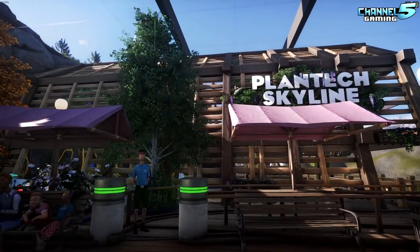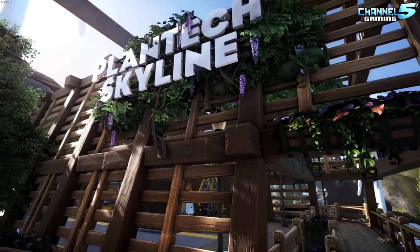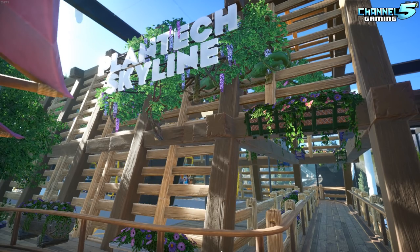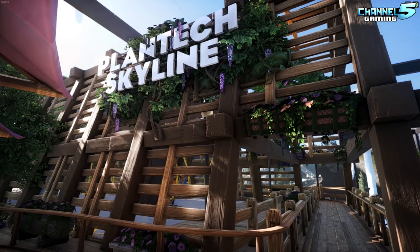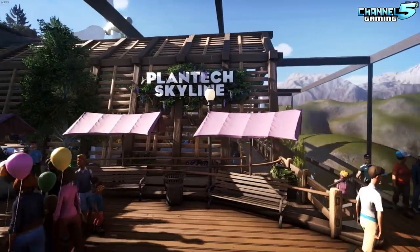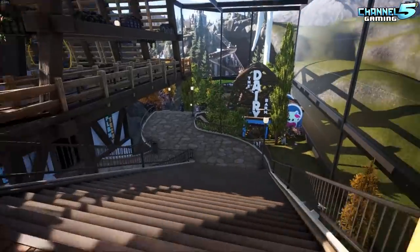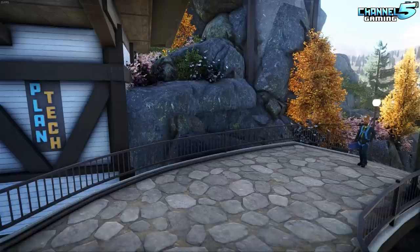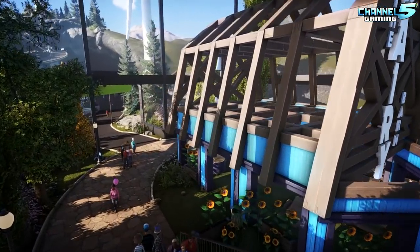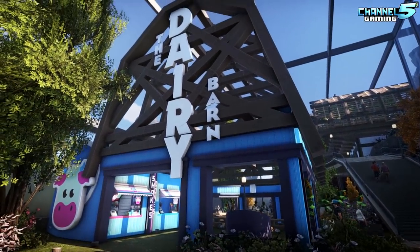What do we got here? A ride? Oh, I love this greenhouse. Let's do the flipperoonie again. Wow. Oh, this is the freaking... I've seen it from a completely different perspective. Oh, it's so nice. My God, what a joy. The dairy barn. Oh, I like the little sunflowers.